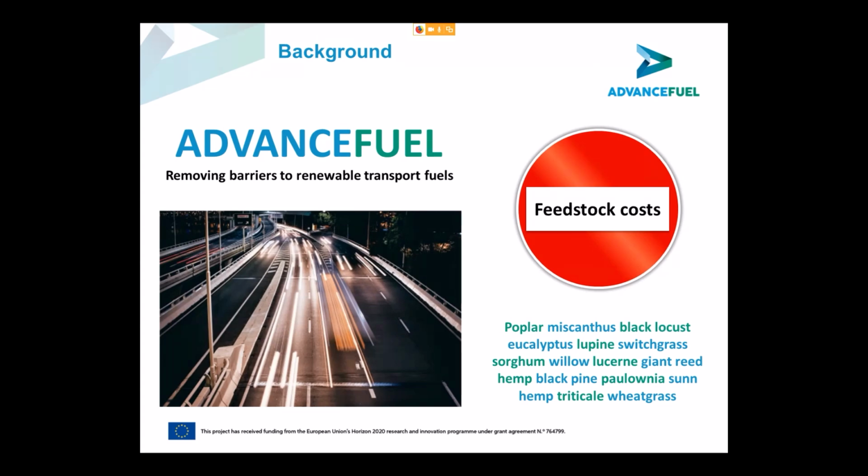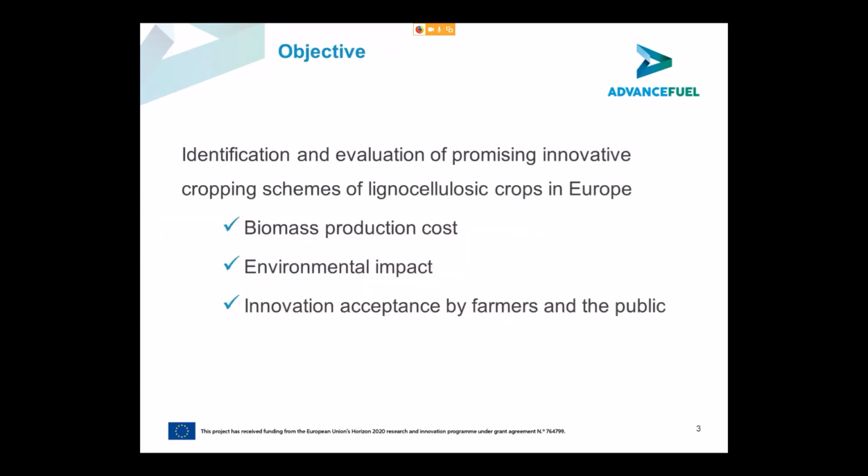Therefore, our main purpose here was the identification and evaluation of promising innovative cropping schemes of lignocellulosic crops in Europe in terms of biomass production cost, environmental impact, and innovation acceptance by farmers and the public.